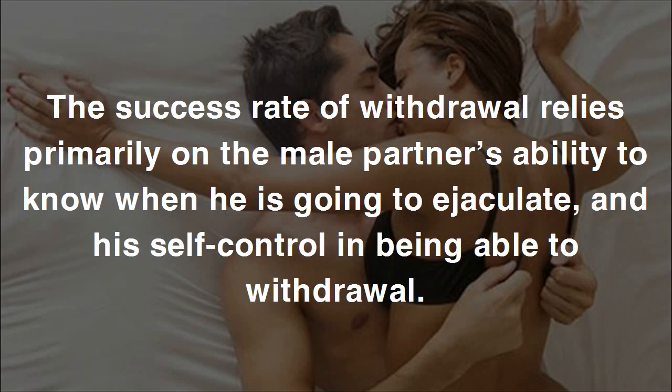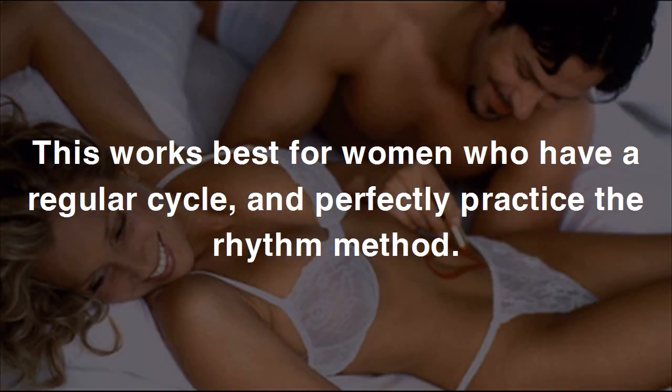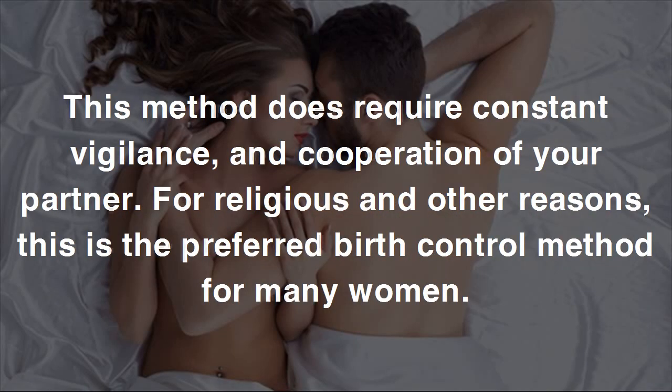The success rate of withdrawal relies primarily on the male partner's ability to know when he is going to ejaculate, and his self-control in being able to withdraw. The rhythm method is based on the idea that you won't have sex when you are fertile. This works best for women who have a regular cycle, and perfectly practice the rhythm method. This method does require constant vigilance and cooperation of your partner.